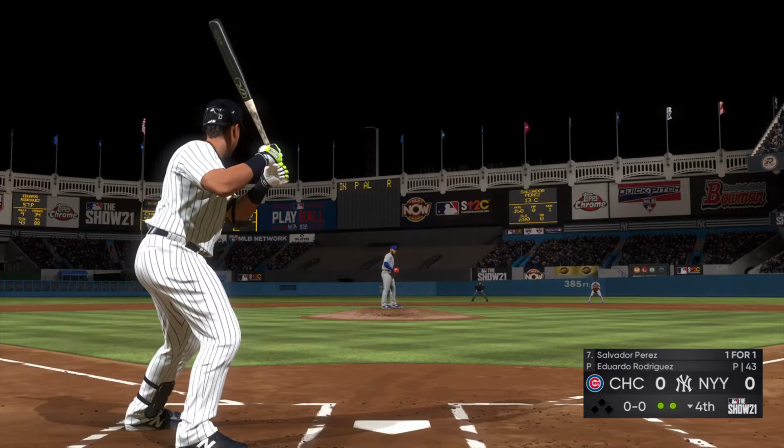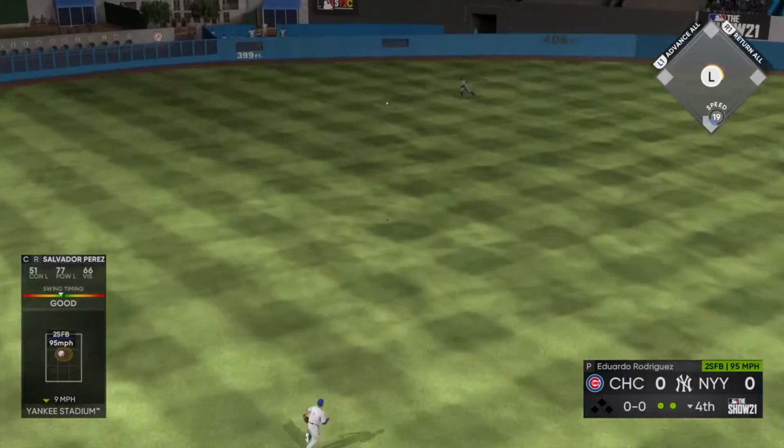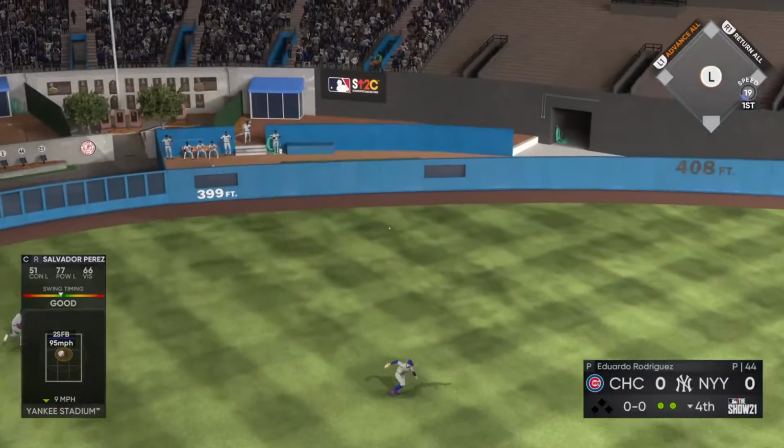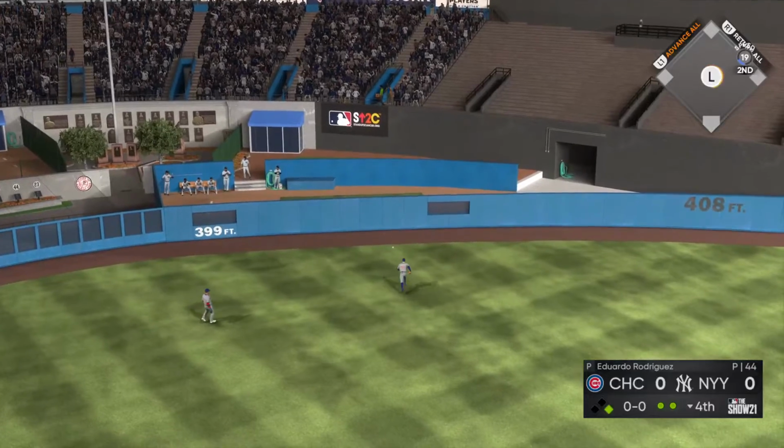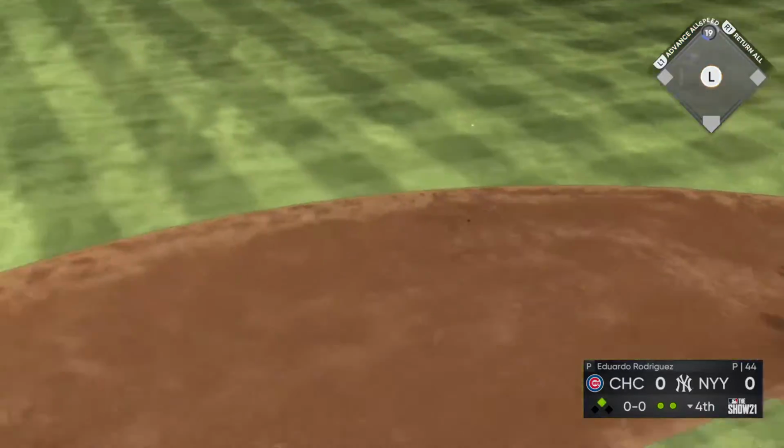The catcher, number 13. Now here's the first offering. Bullet back up the middle. And a diving effort in center, but it's going to skip right on by him. And he is into second with a 2-out double.